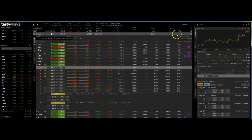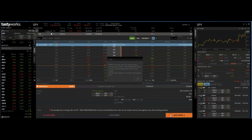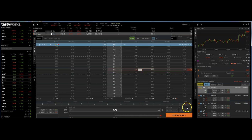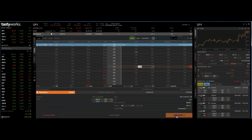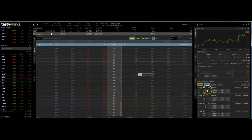SPY is up. My deltas are getting out of whack, so it is time to make some adjustments. I'm actually going to take off this calendar just because I don't need it right now. It's actually giving me two negative deltas, and I already have a closing order placed. I don't normally do this, but usually I don't close calendars like this early.